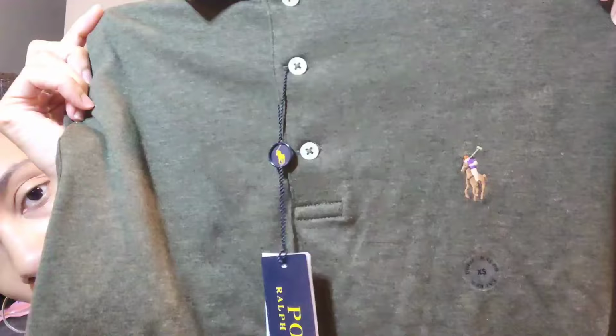Here it is. Here's another Planet by Lauren G. Same person donated. It's sleeveless. It's ruched on the side. Just that basic top. As you can see, I have a lot of work ahead of me. I have a lot of listing to do.